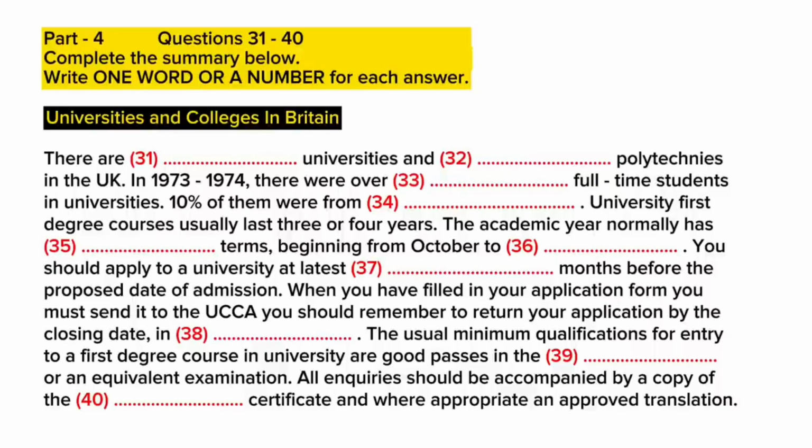The British Council offices overseas and the Schools Council, 160 Great Portland Street, London W1N 6LL, are prepared to offer advice on the acceptability of specific overseas qualifications in place of the British General Certificate of Education. A copy of the original certificate and, where appropriate, an approved translation should accompany all inquiries.